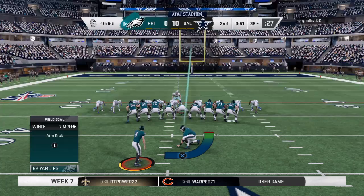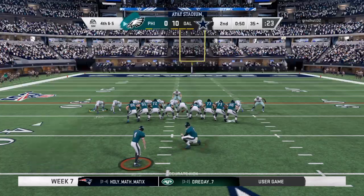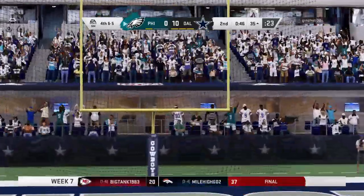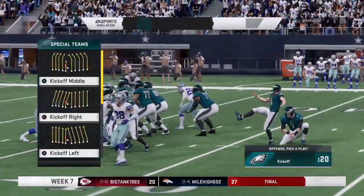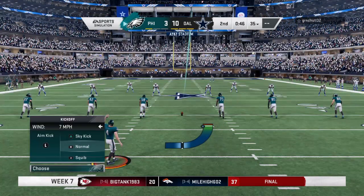So on comes the Eagles kicker, Jake Elliott, on 4th down. This will be kicked from the 42. It's a 52-yard attempt, and this will split the uprights. It's right down the middle, and they get themselves on the board here. It's 10-3.